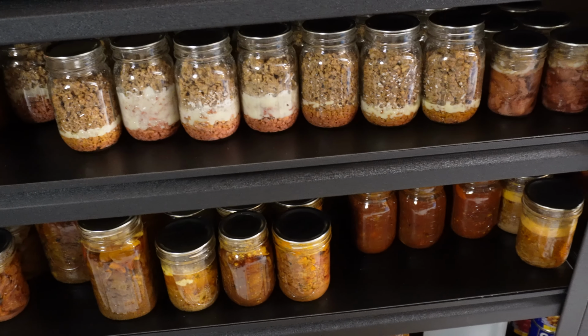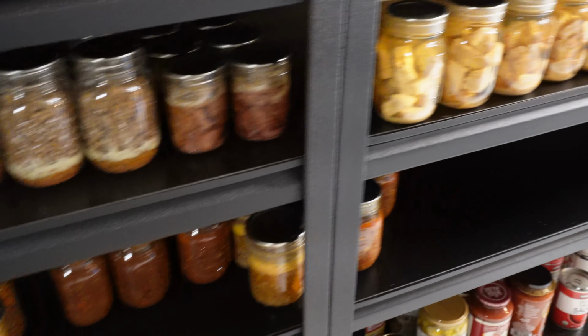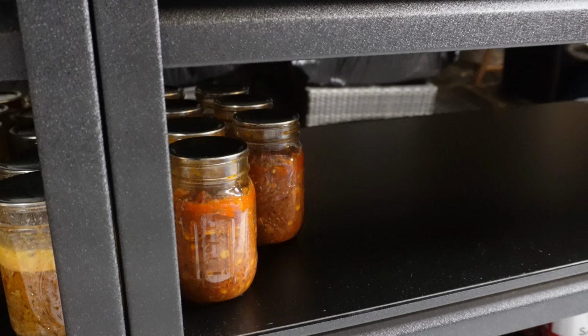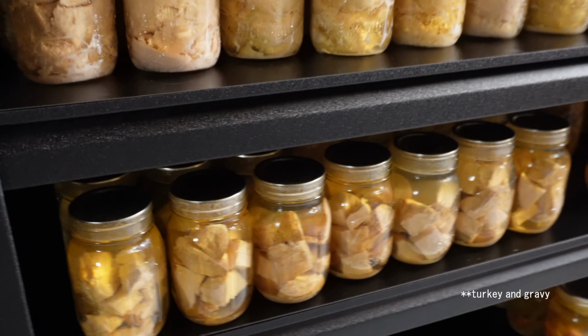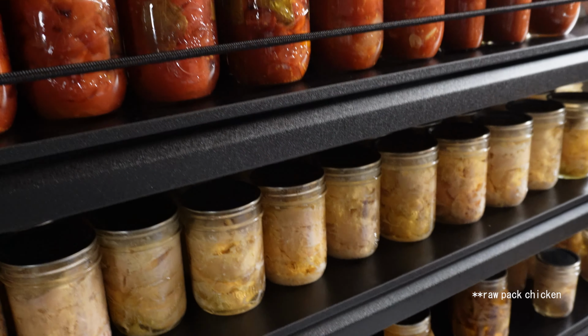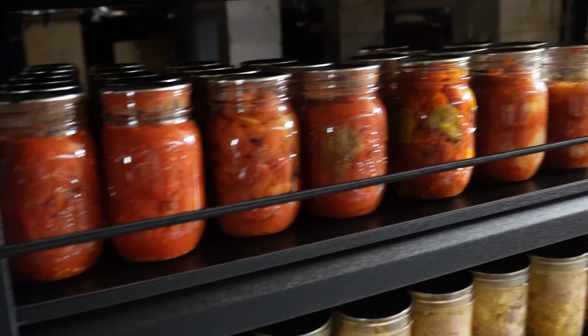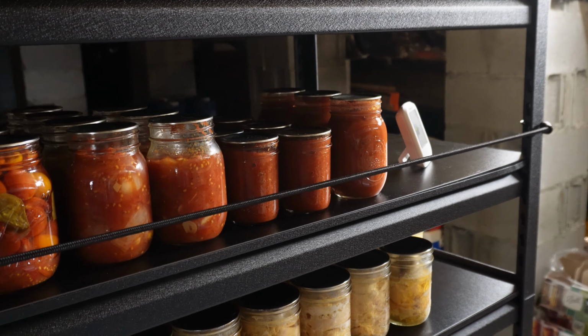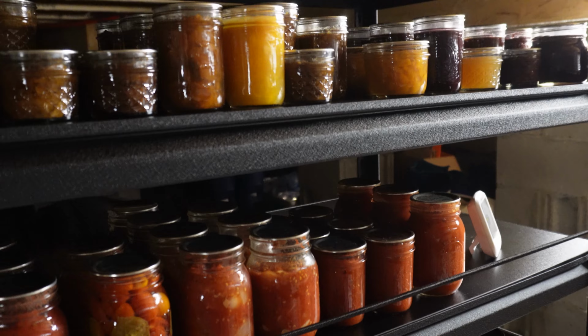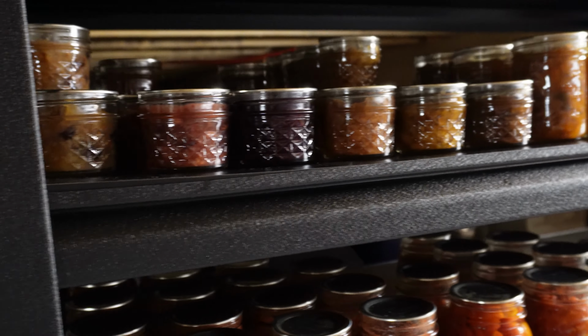I have some chili down here. Over here, we're kind of running out of Brunswick stew, but I have a couple of those back in there. Some more ground turkey, some ground chicken, tomato products, this big empty space down here. It's going to be my tomato sauce when I get it done. And then plenty of jams and jellies and chutneys.